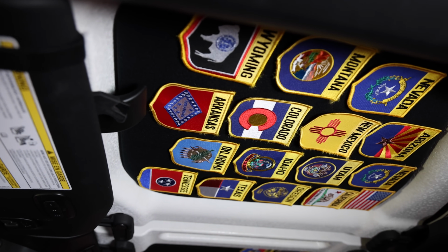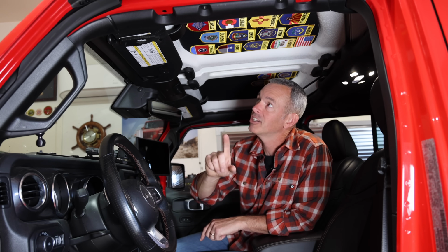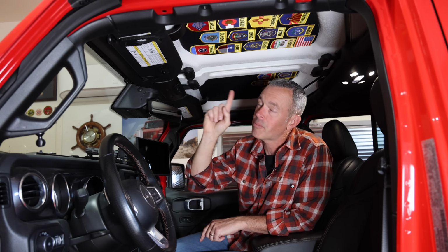Honestly, I ordered this Jeep Wrangler without the headliners because I wanted to do an aftermarket one like this. These are from Hot Headliners. They're really good. I know there's a couple others out there, but these ones have served me pretty well.